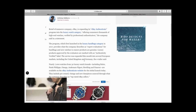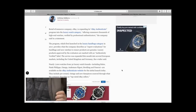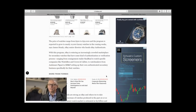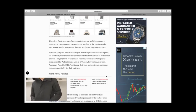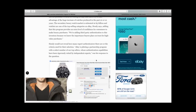So right now they have 7,000 watches up, from Patek Philippe to Omega, Breitling, Rolex, everything that you would expect to see on there, 30 watch brands. It's in the European markets as well, United Kingdom, Germany, and of course the US. The watches range from $500 to $50,000, and they're hoping to grow it to 10,000 watches in the coming weeks. James Hendy, the eBay senior director who leads eBay Authenticate, was saying they're going to have up to 10,000 watches up there. Now, the problem is they're charging a 20% fee when it sells.